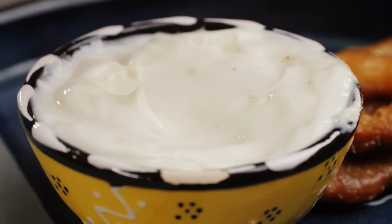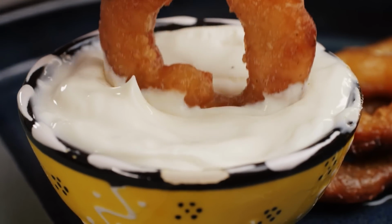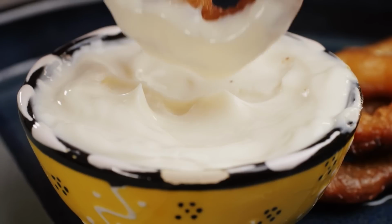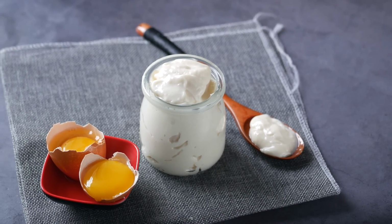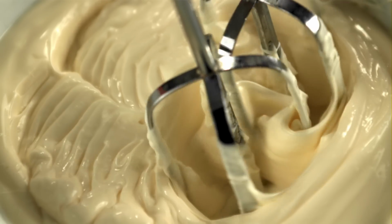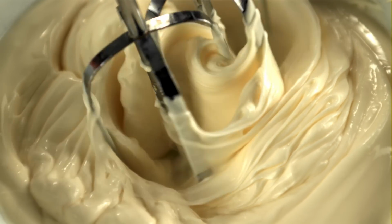And now the best part. Time to taste the final product. Let's see if this mayo lives up to its creamy reputation. Oh yeah, that's the good stuff. Smooth, tangy, and just the right balance of richness. Knowing how much care and precision goes into making this, I think y'all appreciate it even more from now on.